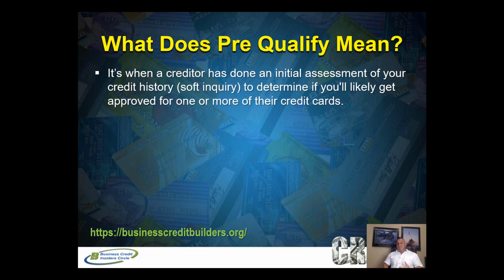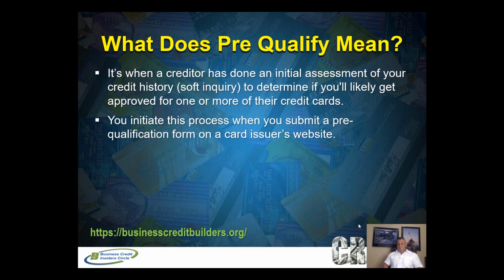Okay, so a soft inquiry is when a card issuer is giving you these opportunities when they offer a pre-qualification. They do a soft pull on your credit. It's a brief review, and they let you know if you're highly likely to get approved for one of their cards. So you're initiating this process when we talk about pre-qualifying for credit cards without a hard inquiry to your credit. Many of the card issuers that we're going to share with you today provide a pre-qualification form, and it clearly says in black and white this has no impact to your credit. This gives you that opportunity to see, before I submit a hard application and get a hard inquiry, if I'm going to qualify.